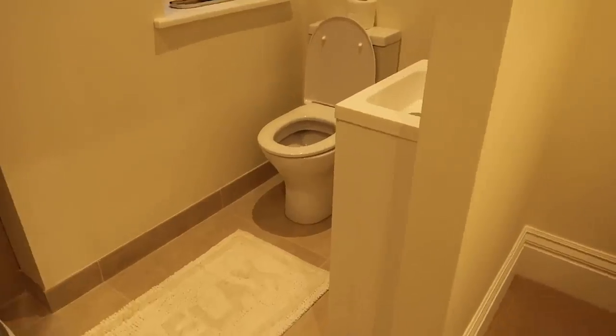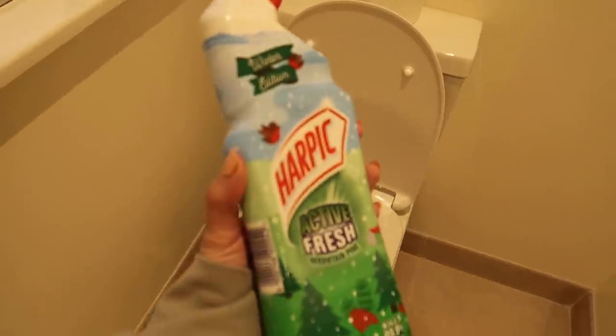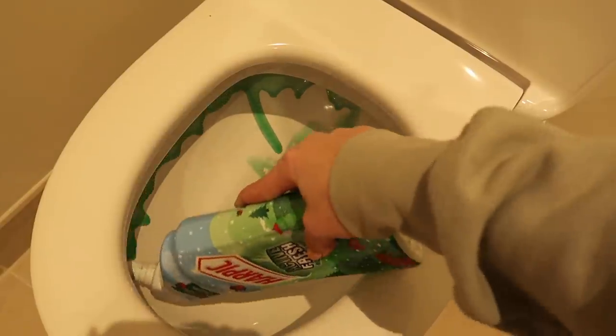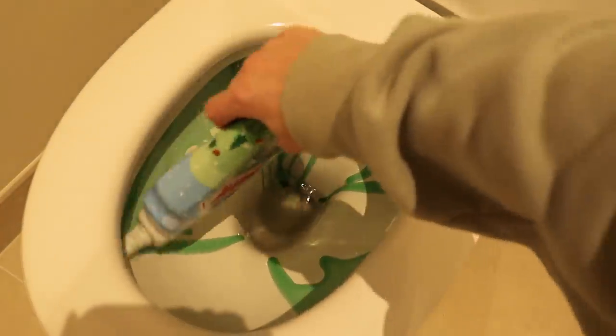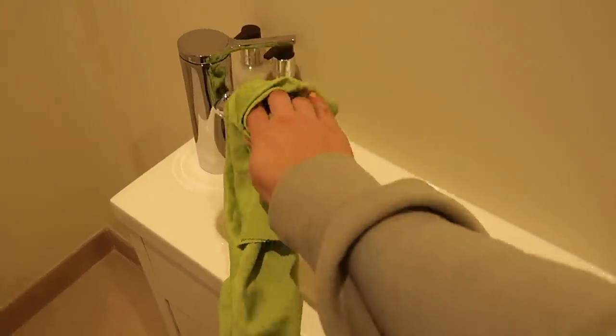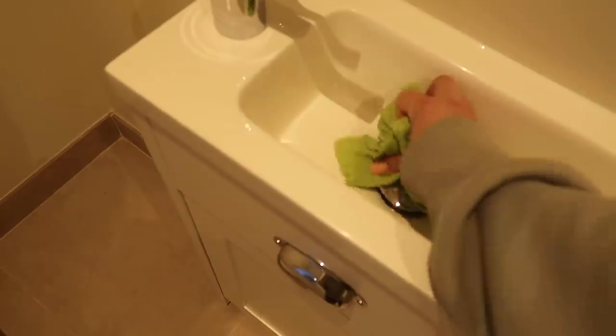With the ensuite in this spare bedroom, considering it very rarely gets used, I always just like to give it the odd Harpic Pine, because I actually love the pine scent to this and I use it all year round. And then I also just give all the chrome surfaces a quick polish down so that everything is nice and shiny and dust free.